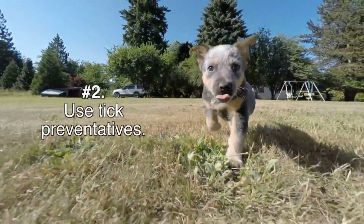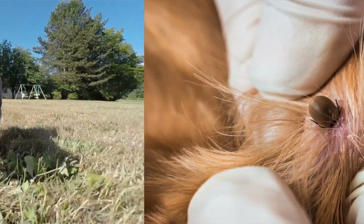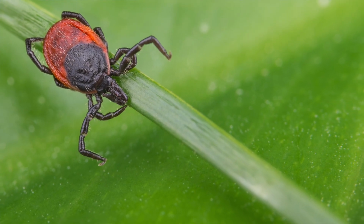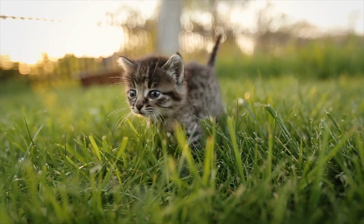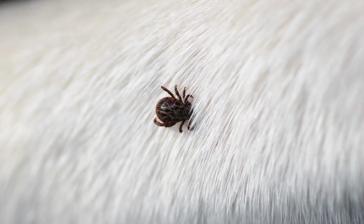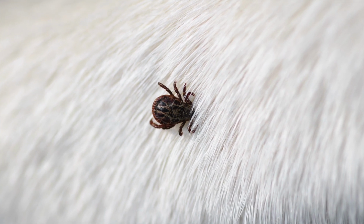Number 2 is using tick preventatives that are also flea preventatives that are effective, that will stop the deer tick in particular and other ticks in a timely manner. For the deer tick and for Lyme disease, that's 36 to 48 hours. We need to be stopping the deer tick in a short amount of time. Now, no product stops the deer tick or any tick in less than an hour or 2. They are very, like you said, wily adversaries, and nothing stops them that easily.